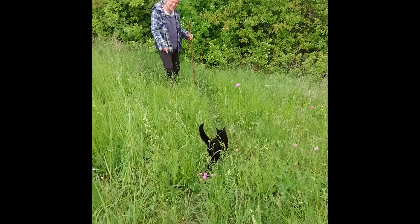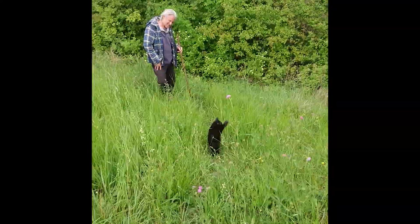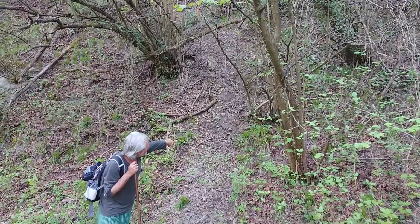Look, here comes Catkin to show us where the path is. And she's using the same path the badgers use. And you can see there's a path here. Something pretty big and heavy has been coming down here.